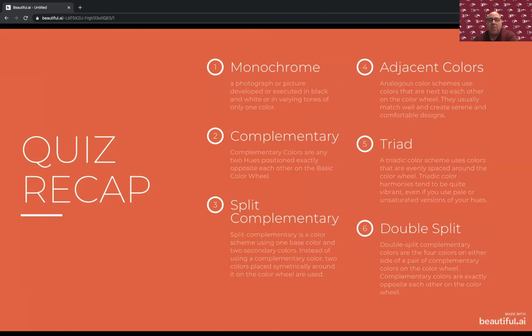Number 3. Split complementary, right? So the colors are going to be split. Number 4 is an adjacent color. Number 5 was a triad. And you can always go back to the other screen if you have to. But number 5 was a triad. You had a little bit of a triangle when you were looking at it, so the prefix tri meaning 3.